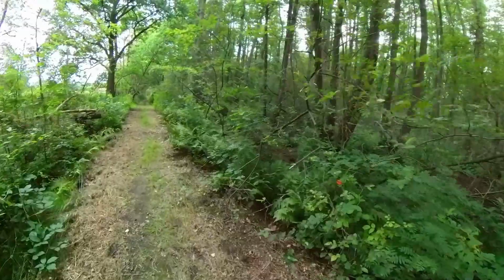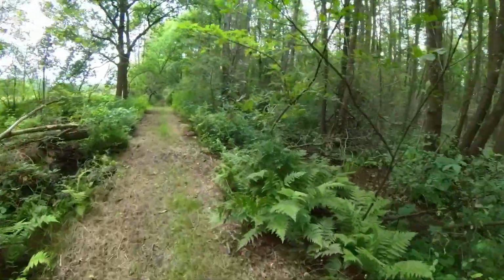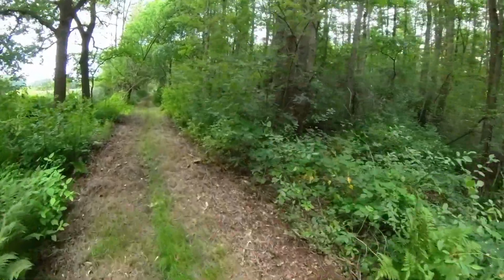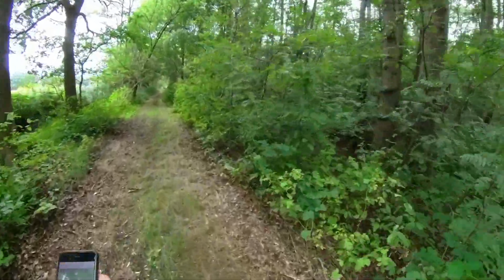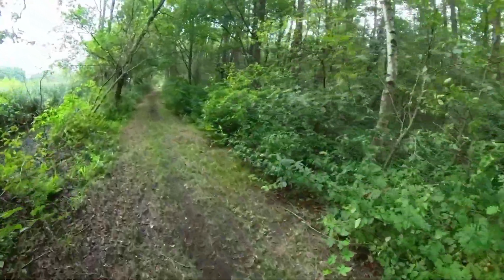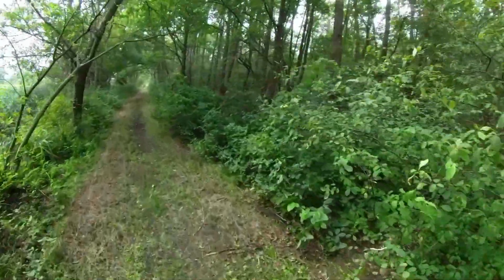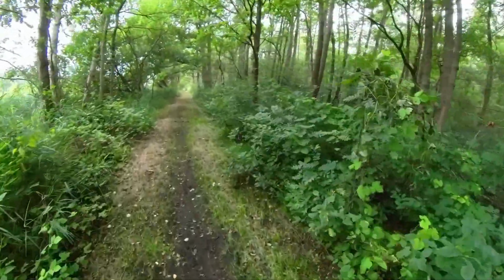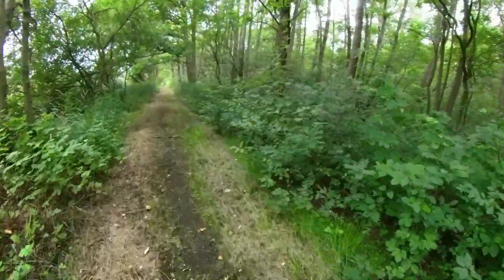Peaceful here. Love it. It's quite a hike towards that location. On the map it looks like a 10-minute walk or something. It's not.